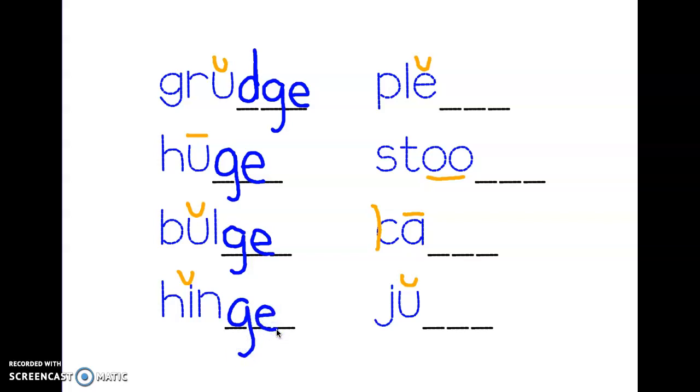Notice, I only put a DGE when I had a short vowel. All the rest of the rules had GE. You can complete the rest of the words on your own for practice.